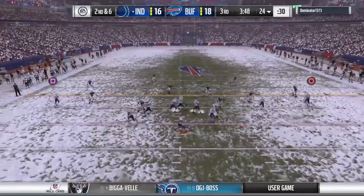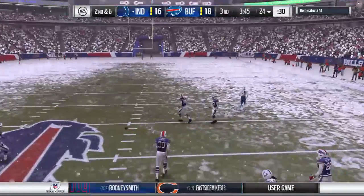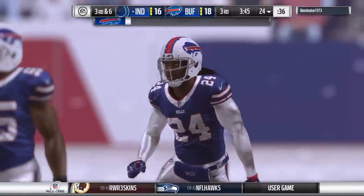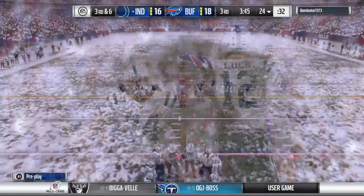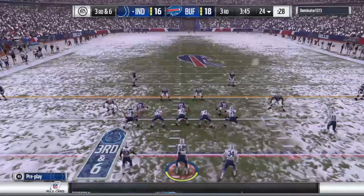Looking to speed things up here, going with some tempo. Now Luck. No, he almost had it. Already with one interception, just missing his second there. Pretty nice coverage there, but a missed opportunity for an interception. Let's face it, a lot of these defenders, they've got it all. Speed, athleticism, hands, a little bit questionable.